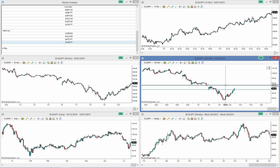to entry, if you like, is the 97.57. If the market can't hold that level, then ultimately this trade will be off the table. We won't be looking at it anymore. But we're within that value zone at the moment where we're looking to take the trade from.